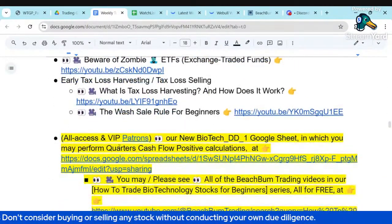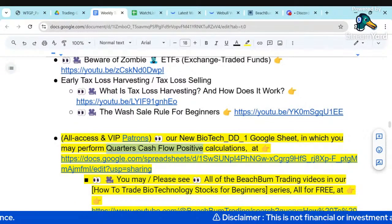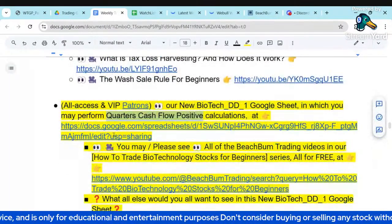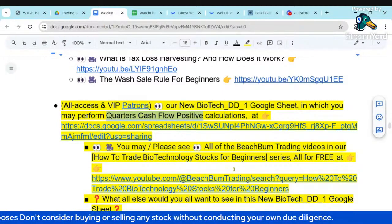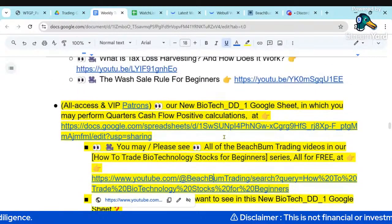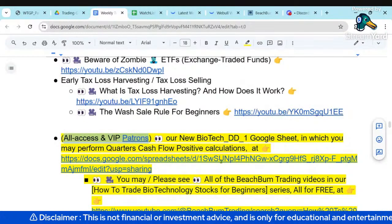Also, if you're concerned about the solvency, the financial health of any stock, be it a biotech or just any other money-losing stock, concerned about how soon they might drop an offering or go bankrupt, we can use our biotech due diligence Google Sheet to calculate the quarter's cash flow positive. You can hear how you can use that sheet via links to a series of videos on how to trade biotech stocks via the link in our notes. And you can get access to that Google Sheet as well as all of our others by joining our Patreon.